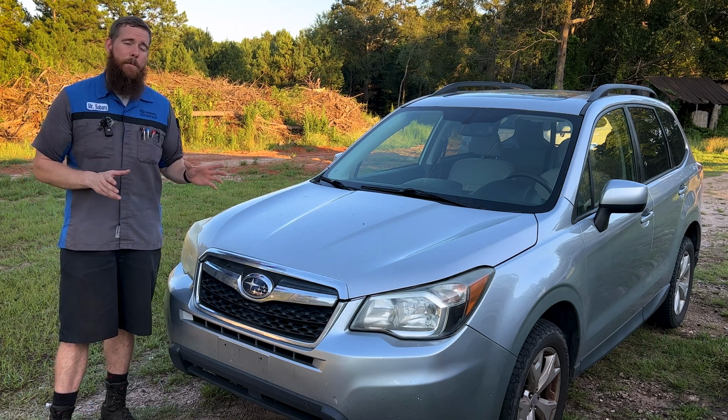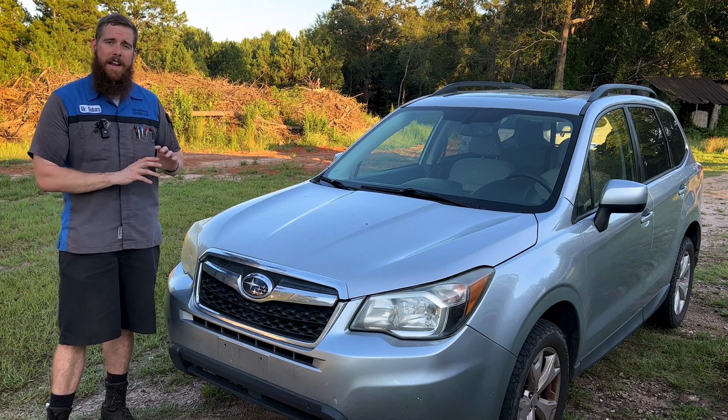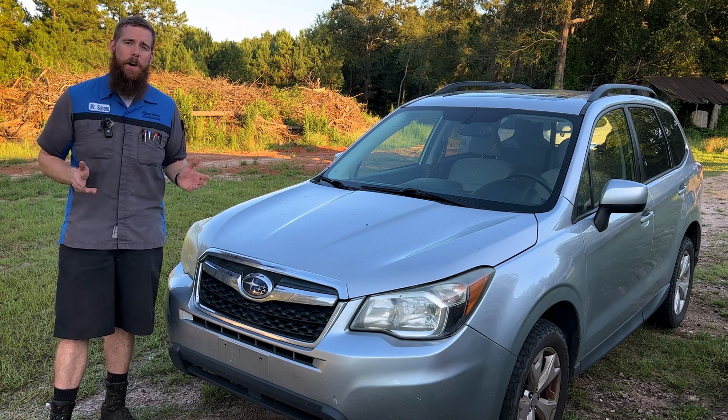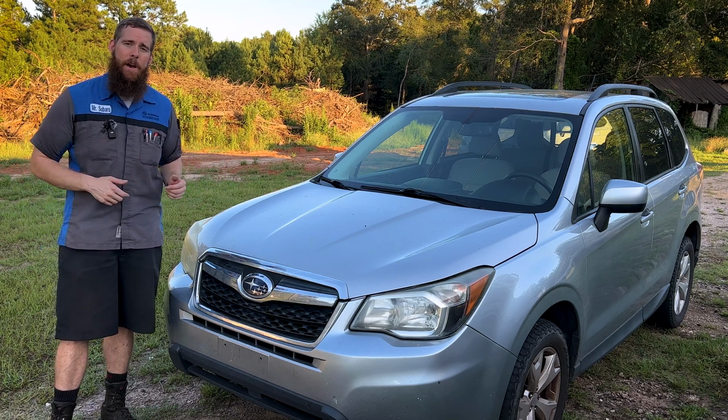We're gonna see how much I paid for it, go through a full vehicle inspection, look at everything that's wrong with it, and see, did I shoot myself in the foot with this, or did I get a steal of a deal? With that said, let's jump into the inspection and check out this Forester.